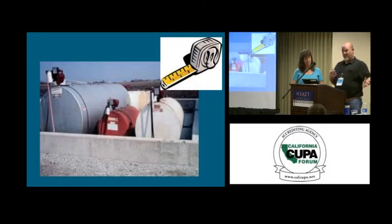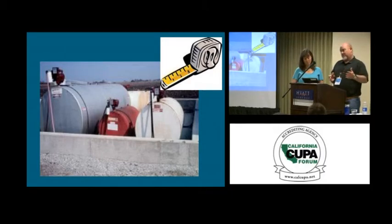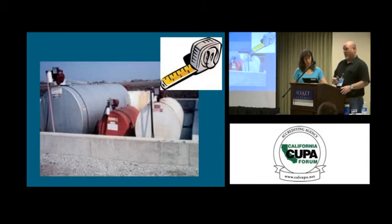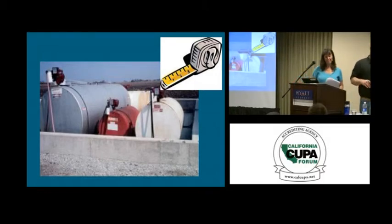If they start a transfer action from the drum to a tanker or some other transfer activity, there would need to be, at a minimum, some sort of active measure available. That would be a sorbent, spill kit, or other sort of deployable method for the operator to spread out or cover a storm drain or something if there was a spill that hit the ground and started flowing. So does that make sense? Yes. Okay, I just want to be clear. So thank you. That's good.